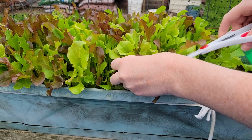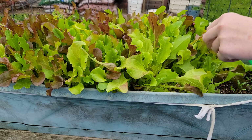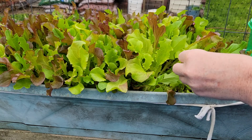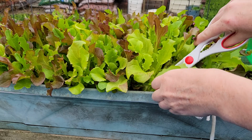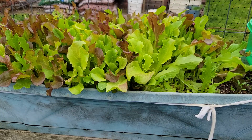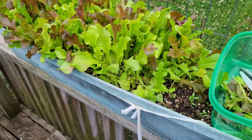And this will come out, and I'll just plant some more lettuce in here, and we'll keep going because technically it's still spring and not even summer. So anyways, I'm going to do that, and I'll get me some of that lettuce out of there and let some more of it keep growing.